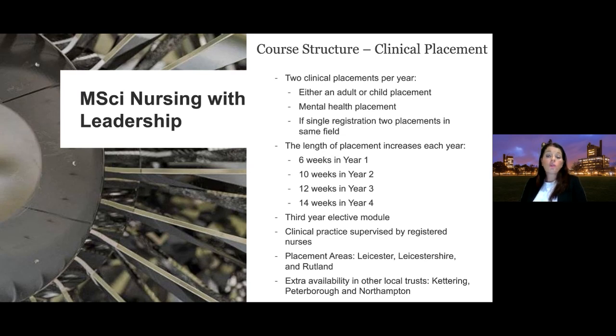Students can choose where they want to go. The main focus is that they spend some time shadowing people that are clinical leaders, so they understand clinical leadership. We have students at the minute that want to go to Sri Lanka, Cambodia, Tanzania. We've had students that have gone down to London and worked with the Nursing and Midwifery Council, the Royal College of Nursing.